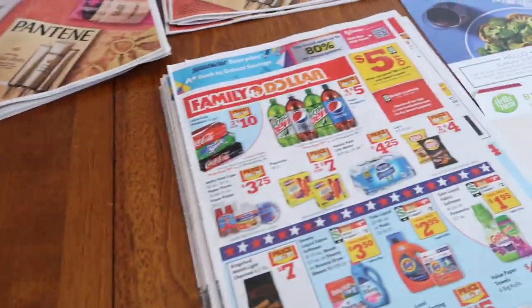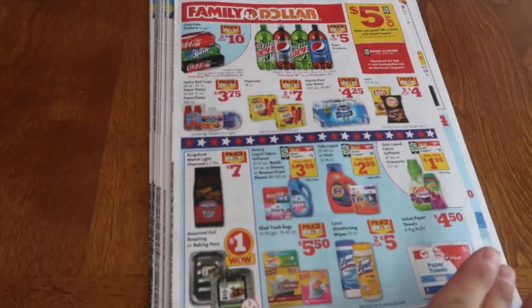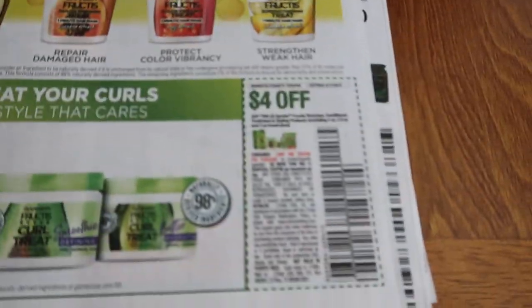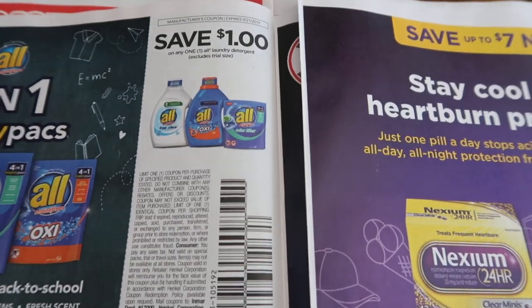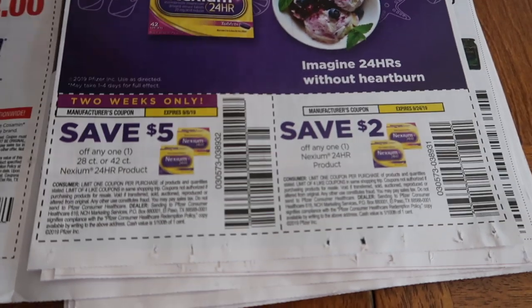Very impressed already. Now we're gonna look at the RetailMeNot. We have a little bit of Family Dollar flyer here, but I'm not interested in that because we don't have a Family Dollar here. That's why I never do Family Dollar videos. A four off a two for the Garnier. Ooh, that's a good one. All a dollar off. $8 off. Ooh, that's nice.